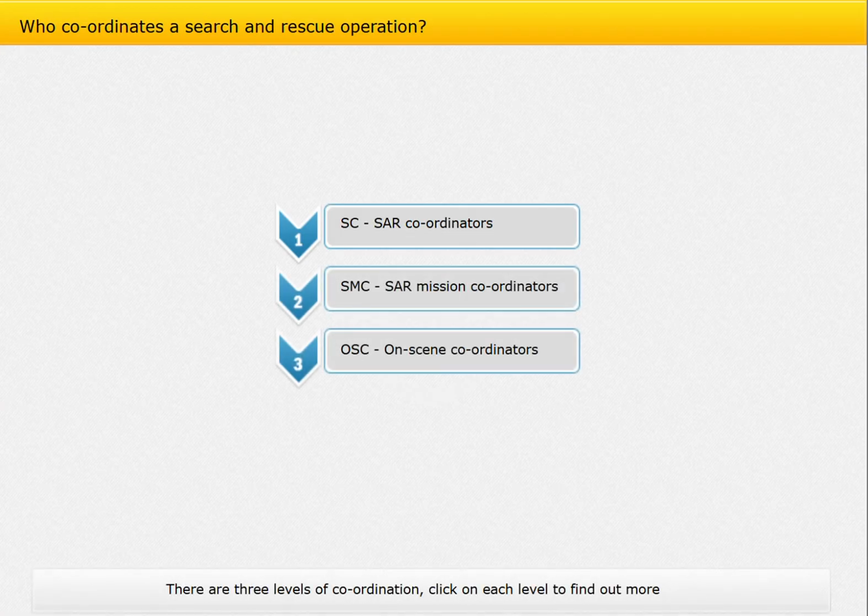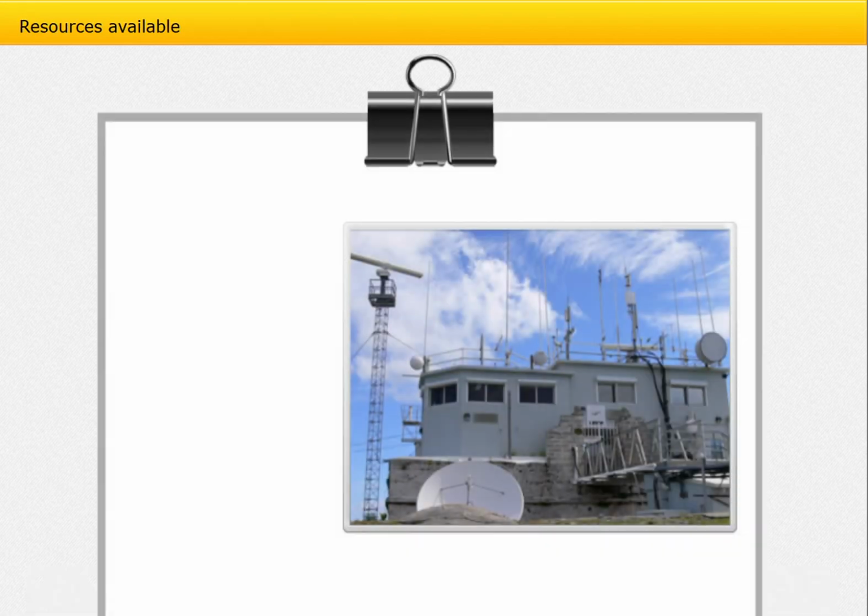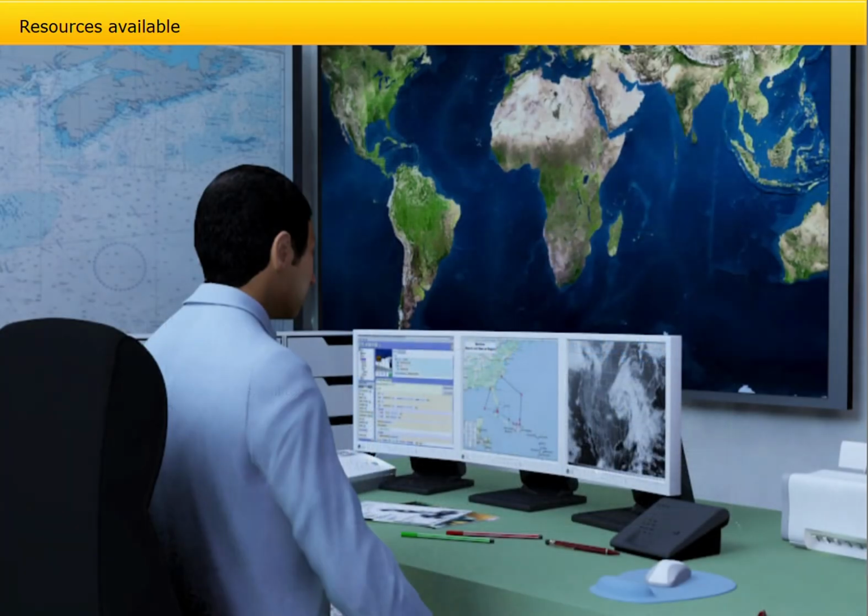Usually there are 3 levels of coordination in a search and rescue operation. The resources available to the Search and Rescue Mission Coordinator at the Regional Coordination Centre would depend on location and finances. Examples would be nearby ships, aircraft, helicopters, rescue boats, military or civilian. Search and Rescue Mission Coordinators have access to resources the on-scene coordinator does not.